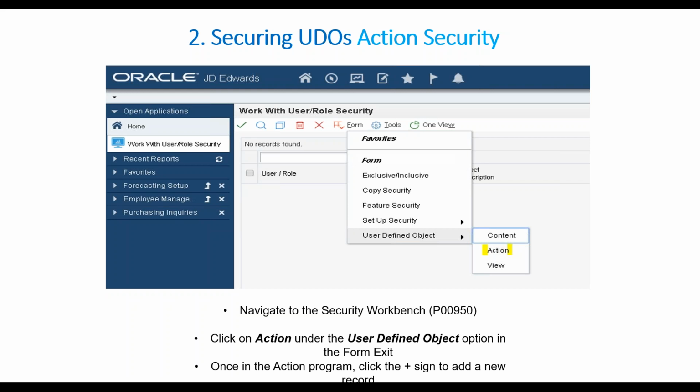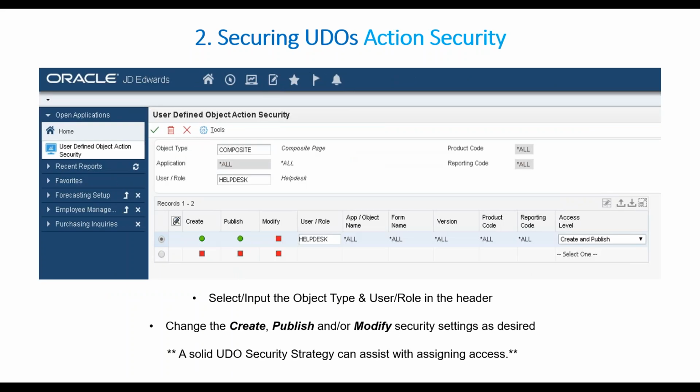It'll be a blank screen. You can go ahead and click the plus button. That'll take you to the next screen that Kaylin's going to take us to. And this is where we can define the security for a particular user, role, and or object type. So for this particular one, we're going to give access to, you can see here, the help desk, that's in the user role QBE there, header, and then the object type is going to be the composite pages. We're going to use composite pages because we're going to use those later in the presentation.